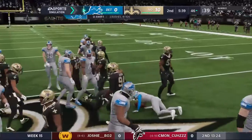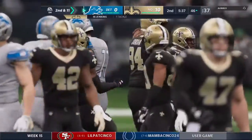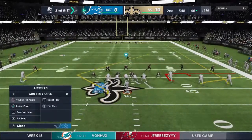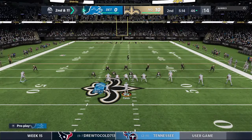And this one goes nowhere. Losing yardage on the play back at the 46. They'll lose a yard there, and it's 2nd and 11. He's got exactly what you're looking for, the ability to not just diagnose a play quickly, but to make a play as well. Nice job there tackling him for a loss.